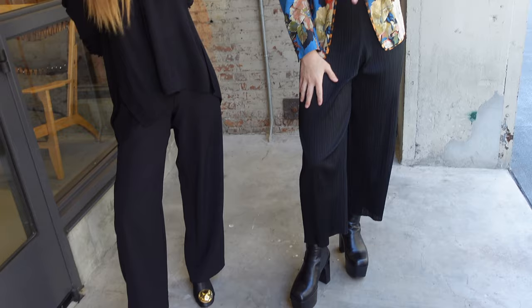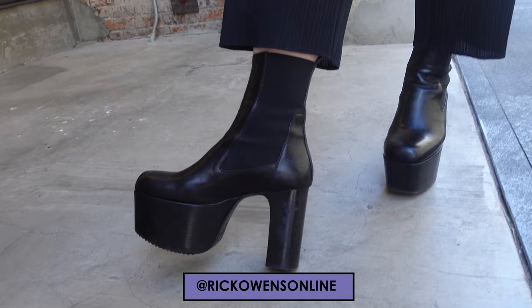Like, I've had these pants forever. Obsessed with them. These are Rick Owens. Oh, I love them. Are they comfy? They are so incredibly comfortable. These are my three favorite designers, Dries, Issey, and Rick. So the whole family together. Yeah. Like, gorgeous. This is amazing.